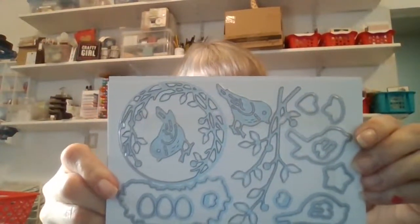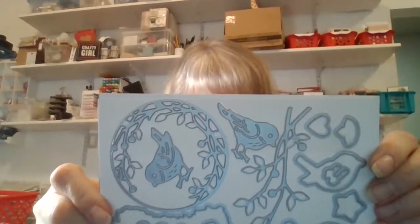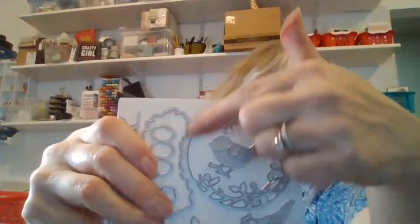Okay. A couple more things that I don't have samples for, but that's okay. This is our Birds and Branches bundle. There's the stamp set. I think the birds are so pretty. And there are the dies. Oh, let me take the dies out. I'm sorry. These dies are awesome. Look at those. I mean, how great. I just love those. I can't wait till I start. I especially like this one here. That one is beautiful. Oh, it just gets me excited.